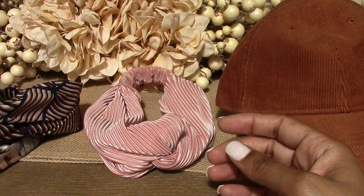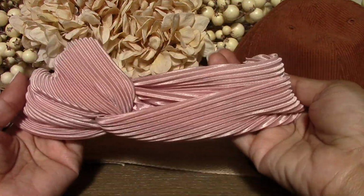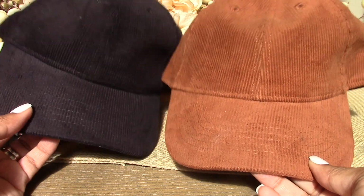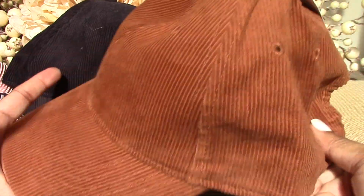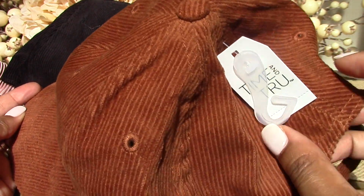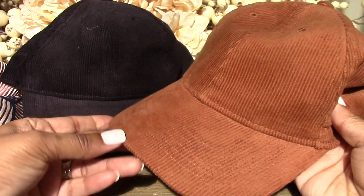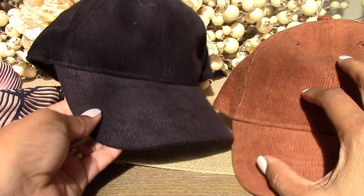So I think those are really nice, and I've been rocking these for most of the summertime and into the fall. Also, I really liked these corduroy baseball caps, and these will be great for the fall when you just want to throw your hair back in a ponytail and keep it moving, just for a casual look. And these are from the brand Chime and True from Walmart, and they cost $4.97. I got this brown camel rust type color and a black one.